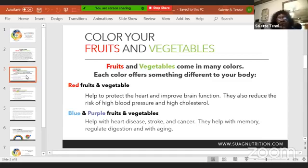So your fruits and vegetables come in many colors. Each color offers different things for your body. We have red fruits and vegetables. Some examples are strawberries, cherries, watermelon. Your vegetables can be tomatoes, beets, or red cabbage. They help protect the heart and improve your brain function. They also reduce the risk of high blood pressure and high cholesterol.